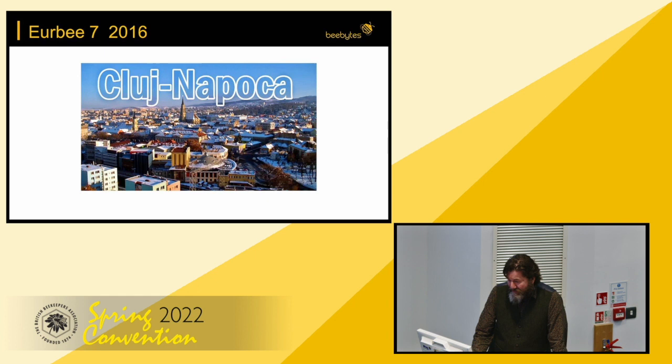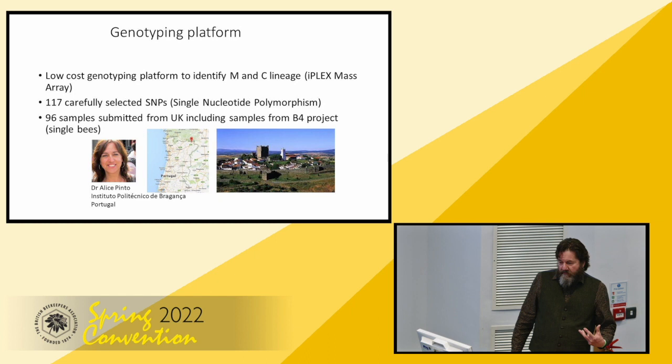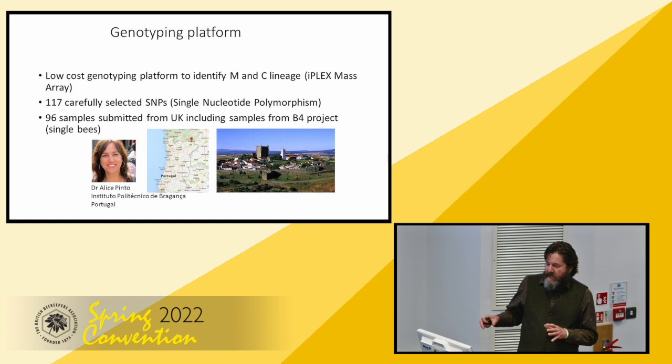And it was there I met Alice Pinto, who's a research scientist from Portugal, and she's done a lot of work on black bees. She was basically developing this low-cost genotyping platform to identify M and C lineage, and she was looking for someone to take some samples from the UK. To design this platform, she basically took 117 carefully selected single nucleotide polymorphisms.